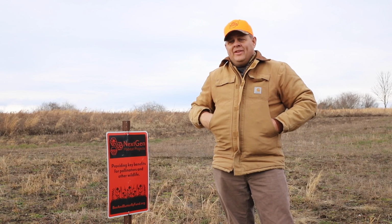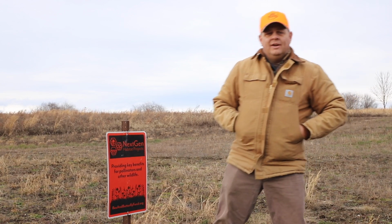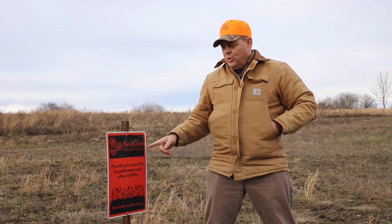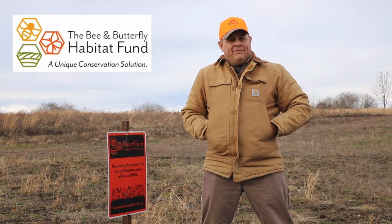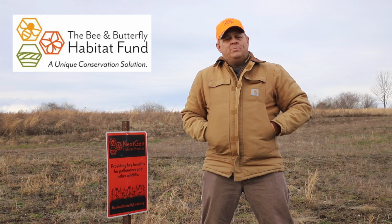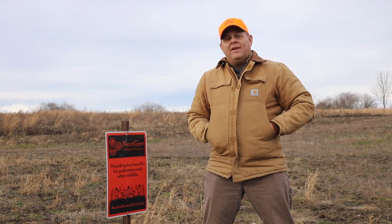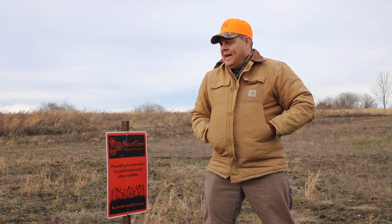Okay, so I'm standing on the edge of a 2-acre field that we planted in a honeybee mix through an organization called the Bee and Butterfly Habitat Fund. We partnered with them to obtain free pollinator seed, and earlier this year we planted that honeybee mix. There's 2 acres of it.